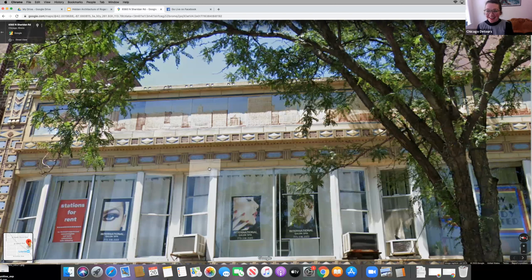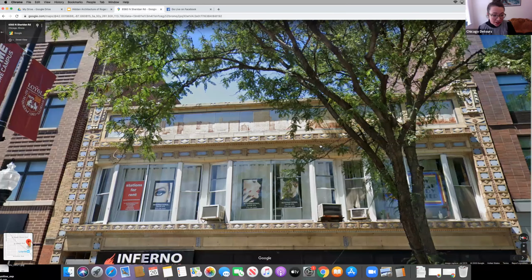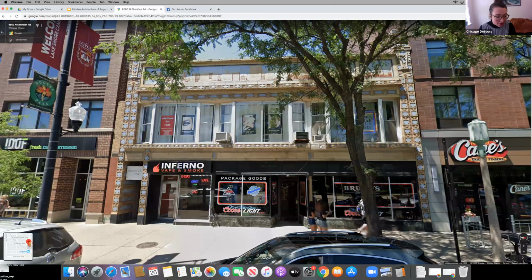It is Chicago. The buildings there we can see include the Auditorium Building and the Civic Opera House. We have a few other landmarks here, but it's kind of weird that it's all on the facade of this now dive bar. The people that designed the terracotta decoration on this building were from a well-known company called the Northwestern Terracotta Company.